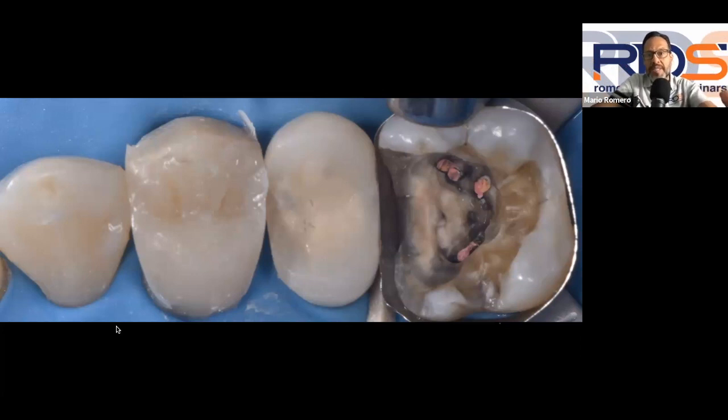And again, the reason why I use it is because I don't need to etch. I don't need to use any primer bonding. All I need to use is a primer that is going to prepare this surface for me for 10 seconds, rinse and dry, and then directly inject the resin modified glass ionomer to be in intimate contact with that dentin and elevate that margin.